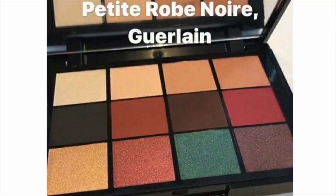I had issues renaming them this morning. I was like, when did NYX bring out new palettes? Yeah, called Guerlain. I had to double click and open it and be like, oh, that's the Guerlain stuff. Oh, hideous. Moving on. No good.